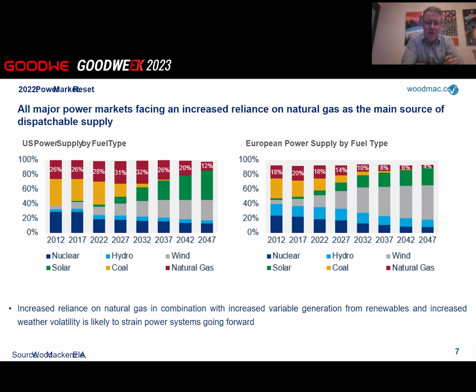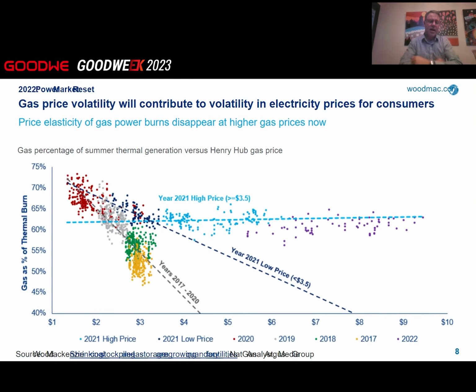And this is true in the US, this is true in Europe, this is true in Japan. And what we're seeing that means is that, if you look at, there's three lines in this graph. If you focus on the one that says years 2017 to 2020, you can see that from 2017 to 2020, whenever gas prices went up, you also saw gas demand go down. So this was kind of like a release valve on gas prices. If gas prices rose too high, you would just see gas demand go down, and that would kind of cap the level of price rises that we would see in the marketplace.